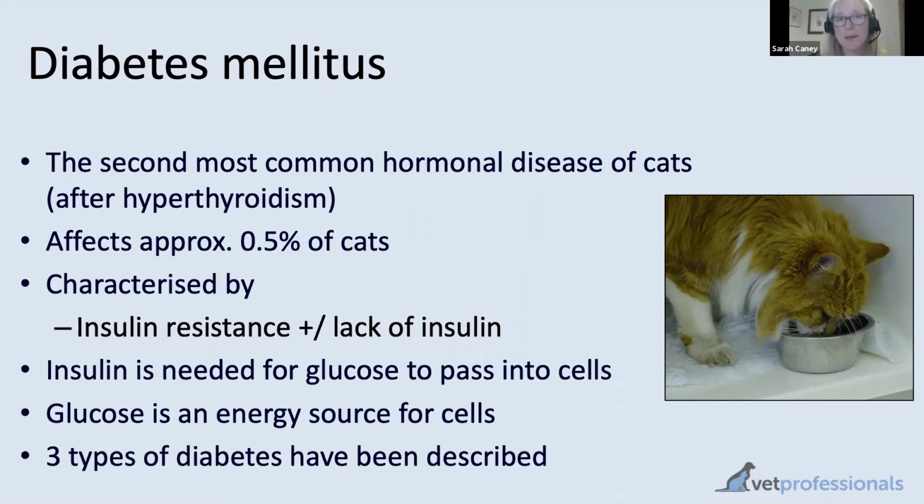Hypothyroidism, which I've spoken about in some previous sessions, is actually the most common, what we would call endocrinopathy. That means a disease affecting hormonal systems. Hypothyroidism is an overactive thyroid, overproducing thyroid hormone, and that affects about 10% of cats over the age of 10. So that is the most common hormonal disease, but diabetes is the second most common one. And it is typically something that affects middle-aged and older cats. So we'll come on to talk about some of the other risk factors in just a moment.